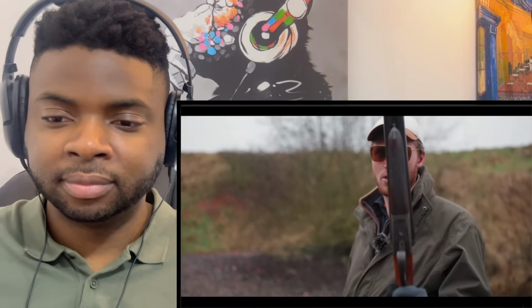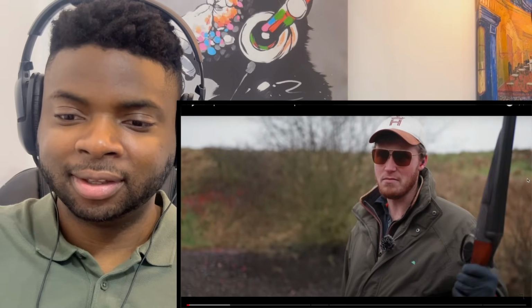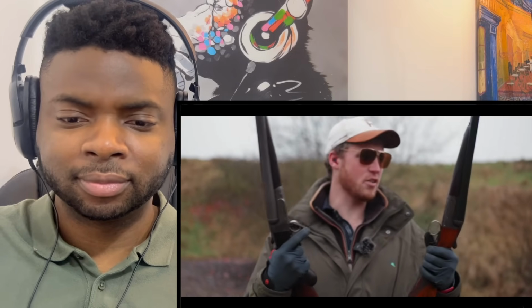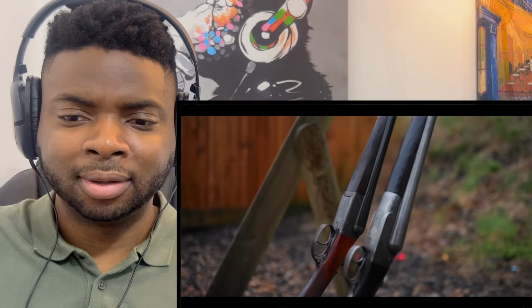However, when it comes to double guns, fine double guns, Britain has the monopoly, right? Well, maybe, because today I have an Ithaca box lock non-ejector and I have this John Wilkes box lock non-ejector. Both sit at similar values on the UK market, and today we're going to put them against each other and see which one we actually prefer.